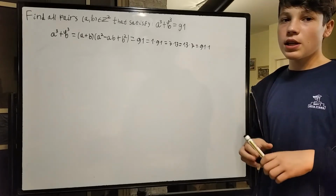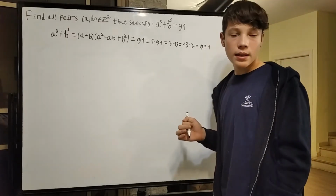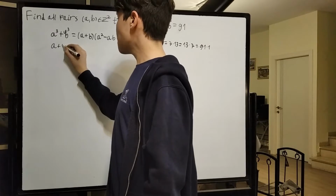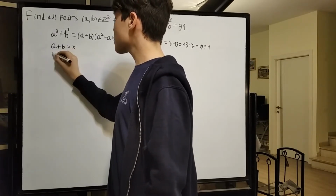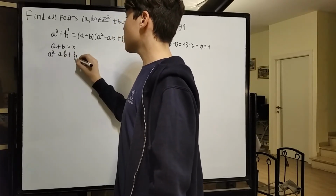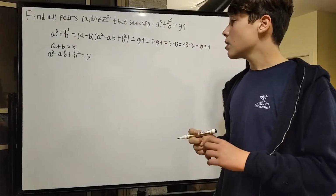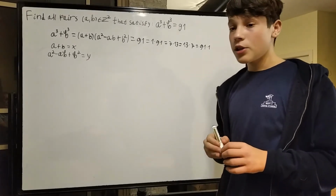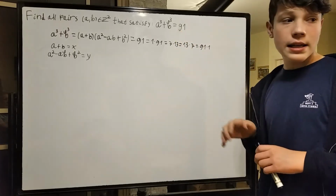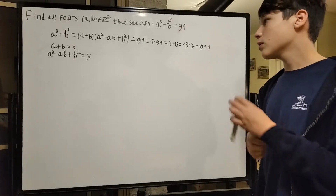So what I'm going to do, instead of doing one case at a time, is do them all generally, like so. I'm going to say A plus B is equal to x, and A squared minus AB plus B squared is equal to y. And I'm going to find an equation for A using x and y, and then look at each case and see which one of them makes an equation that we're able to solve.